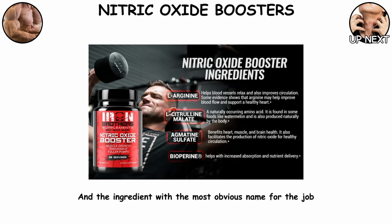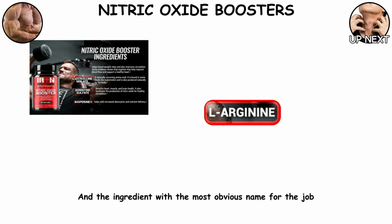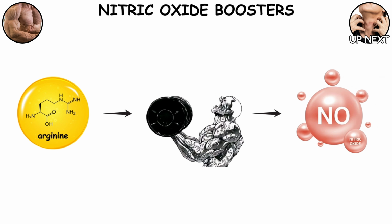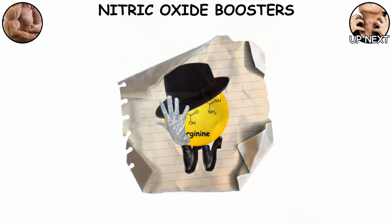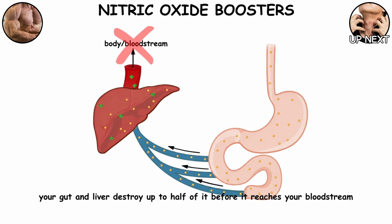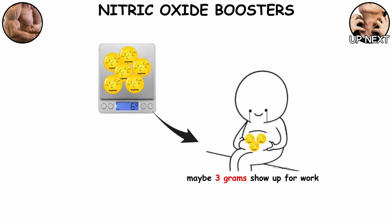And the ingredient with the most obvious name for the job, L-Arginine, is the one that barely works. Arginine is the direct raw material your body turns into nitric oxide, so on paper it should be king. Except when you swallow it, your gut and liver destroy up to half of it before it reaches your bloodstream. You take 6 grams, and maybe 3 grams show up for work.